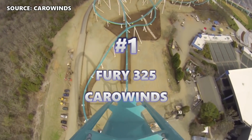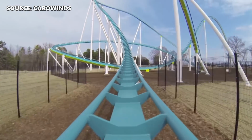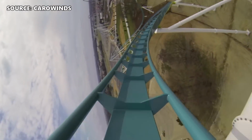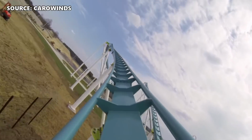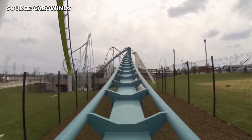Number 1, Fury 325 at Carowinds. When this coaster opened back in 2015, this Giga coaster by B&M became one of the most sought-out credits by enthusiasts. Standing a whopping 325 feet, this roller coaster is the tallest Giga-style roller coaster on the planet.